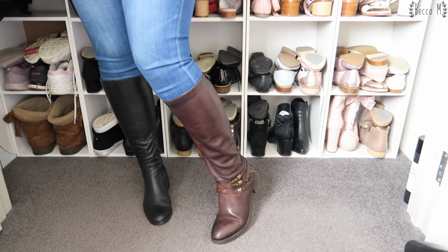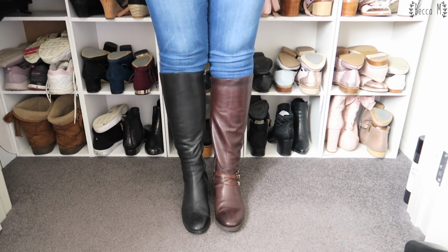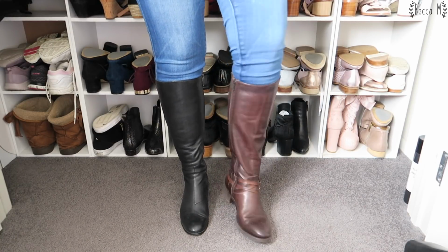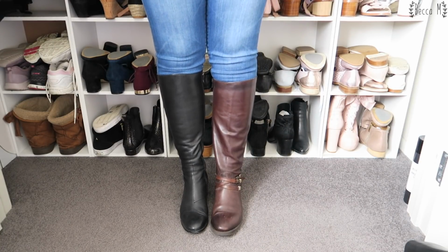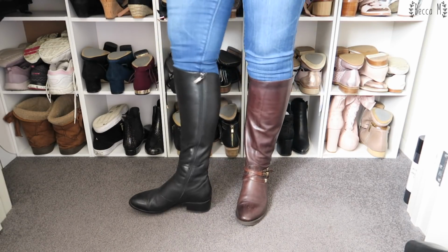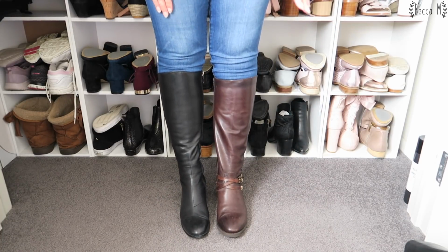And it has the interesting strap detail. So for me, I think I'm going to keep the black boot, but I'm going to be selling or donating the brown ones because I don't think they fit my style as much. They're a bit piratey, like boho chic, whereas the black ones are more businessy. So keeping this one, donating this one.